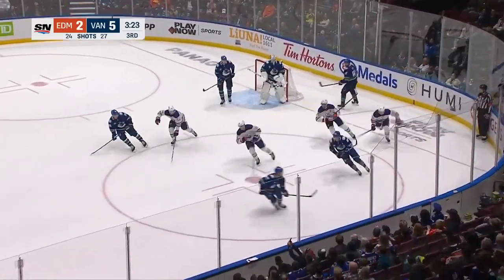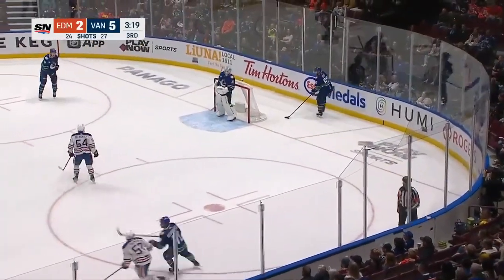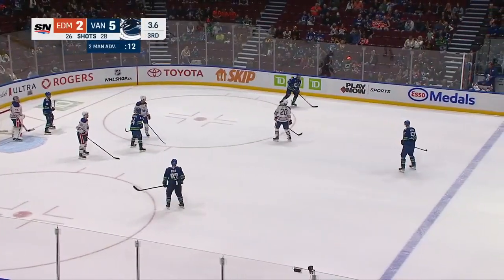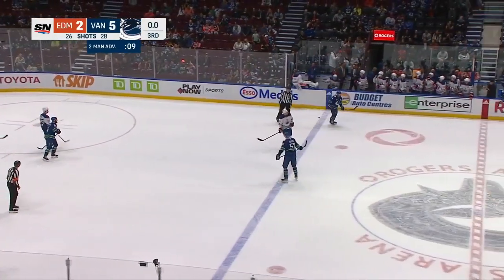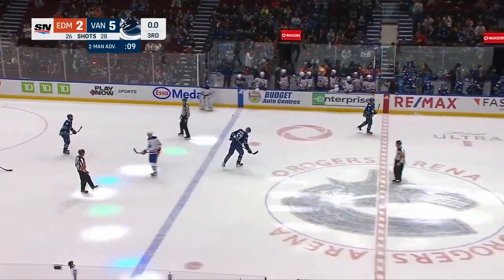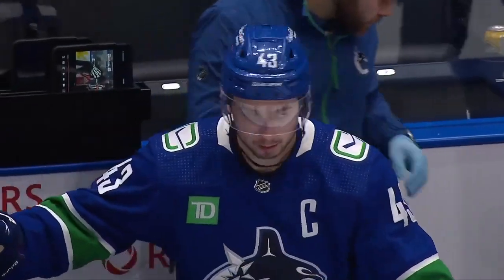And to make a save there on Hanlon, who was following up and tried to flip that one over the pad. Winds down in this one, and the Canucks content with the first win of the preseason as they give up the opening goal to come back and knock off the Oilers 5-2 at Rogers Arena.